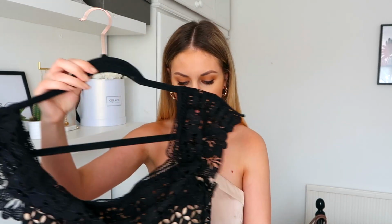It's really comfortable. It kind of sits off the shoulder. The length of it is really nice. I love that it has a kind of nude slip underneath, and they also have this in red as well. Size wise I picked it up in a small, and I think price wise it was about £40 maybe, pretty sure. So next up I have a pair of heels, which are from Zara.